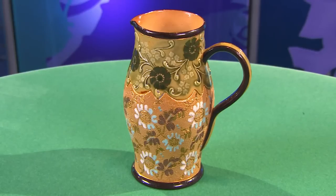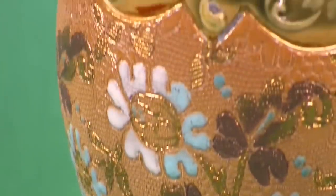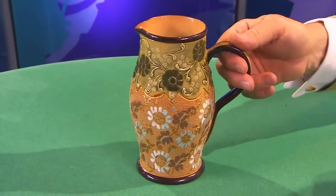So where did you buy it? In a local auction in Leek. Did you just buy anything or did you... No, I was very selective when I went round and I saw that and I thought, that is absolutely gorgeous. But you're not tempted to keep it? No. What we've got is a Dalton jug.